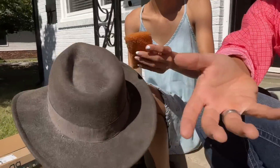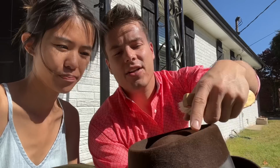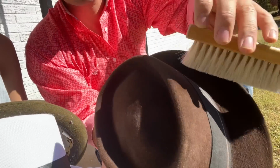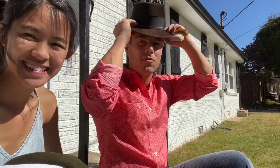Tiff's first hat cleaning. Show us what you got, babe. It's like a whole process, you guys. Talking about which way to brush the hat, this fedora is a great example. The wool is a circle on top, so you make sure you're brushing with the grain. If I go this way, I'm going with the grain all the way around. But if I reverse that, I'd be going against it and it would destroy the hat. That's your reason for going counterclockwise.